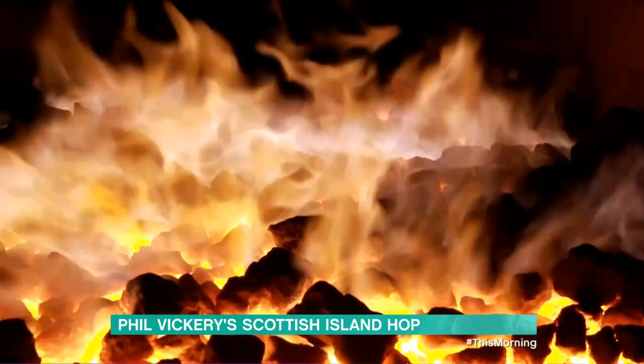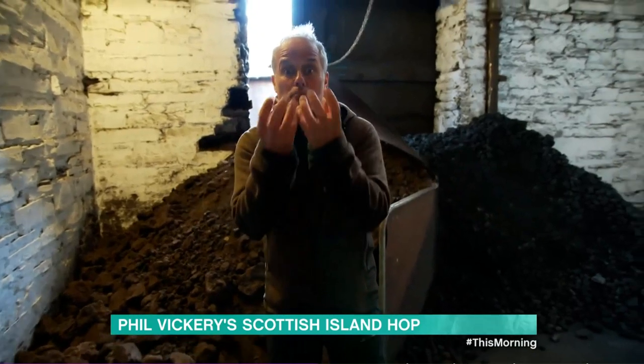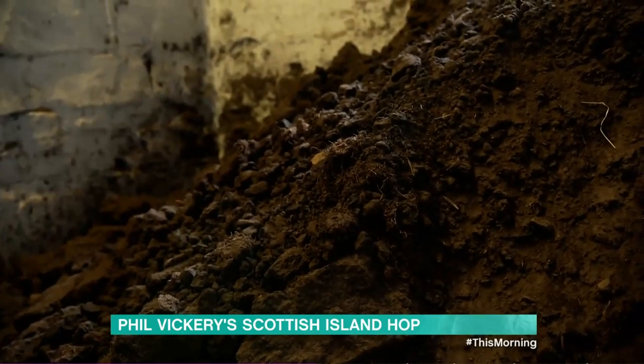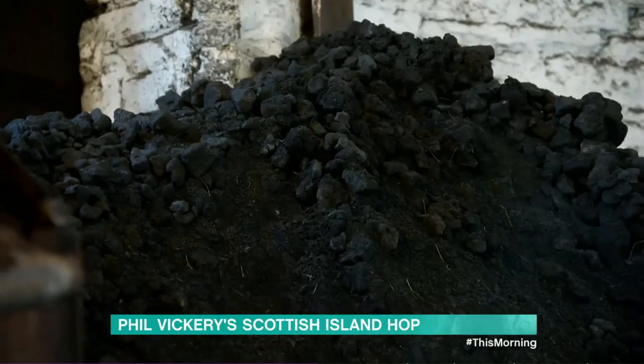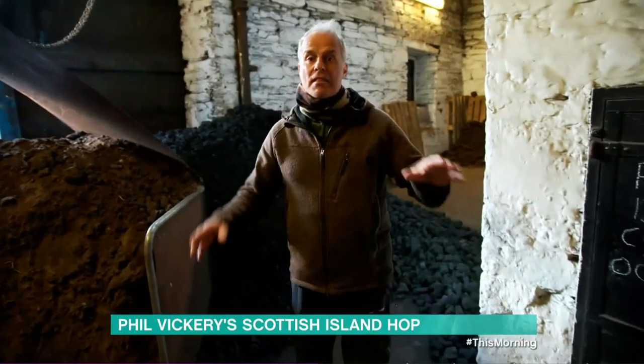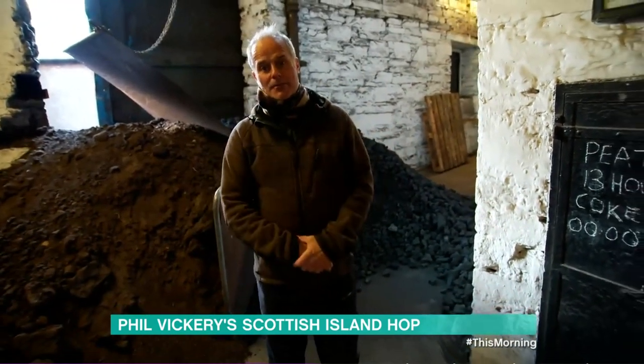Now the peat is what they put into the kiln first to get the smokiness to the grains or the malt. Once that's got that lovely smoke, I think it's about 13 hours, then they add coke, which is smokeless fuel. That goes into the kiln and that dries the grains. So when they make the whiskey, that is where the flavour comes from.